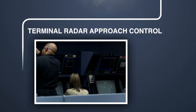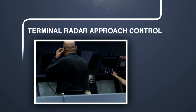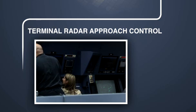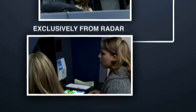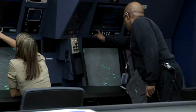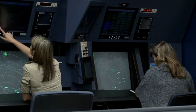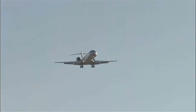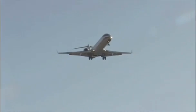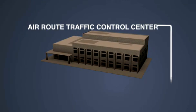The Terminal Radar Approach Control, or TRACON, may be at an airport or at another location that manages the approach and departure for many airports. Unlike tower controllers, TRACON controllers work exclusively from radar and have no windows to see planes, which could be more than 100 miles away. These controllers keep planes separated within about 50 miles of an airport's airspace at altitudes up to 17,000 feet. Beyond that, en route controllers manage the flights.